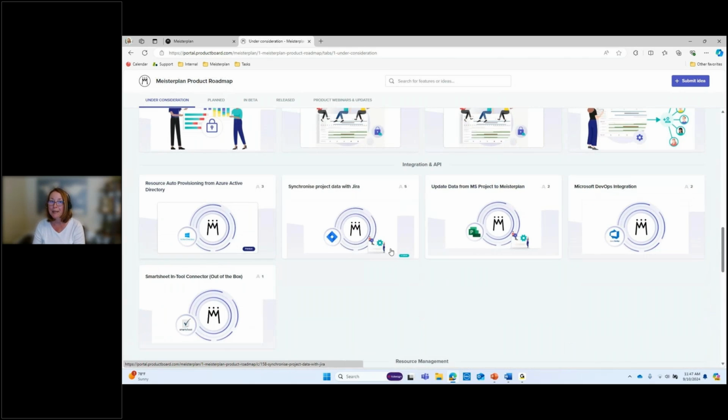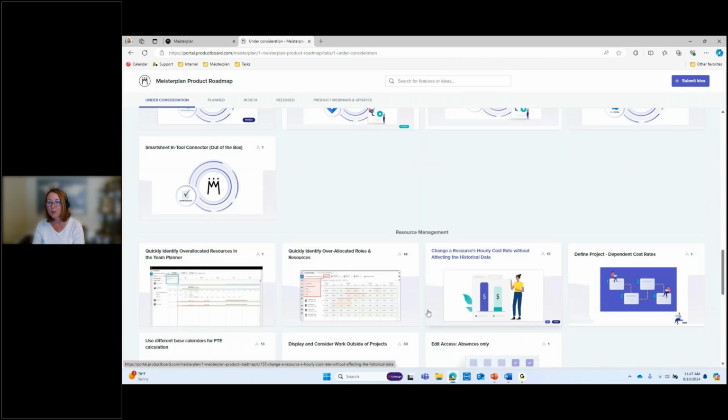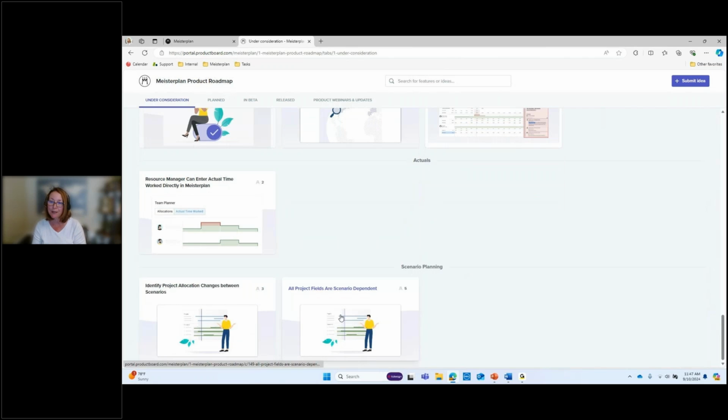We talked about that task connector tool. If you have a certain project management tool that you are actively using, indicate to us that you're actively using that and you wouldn't mind it being connected. So that feedback is also important to define things. Editing absences and who has the right to do that could be some important information as you're thinking of keeping data quality up to date. So again, I would encourage you to come in here, look at these, and every once in a while vote on them. So I appreciate that.